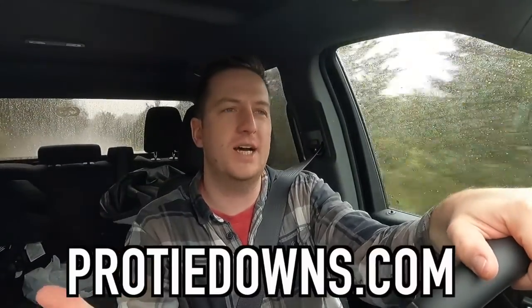But I gotta say, the trailer pulled phenomenally. Like, you couldn't even tell it was back there. And like with any trailer, it pulls better loaded than it did empty. The truck, obviously being a 2500 diesel, drove like there was no trailer back there at all. I think my weight balance on the trailer was pretty much spot on considering the conditions in which I loaded it. First time using the straps that I had, which were Pro Tie Down straps.